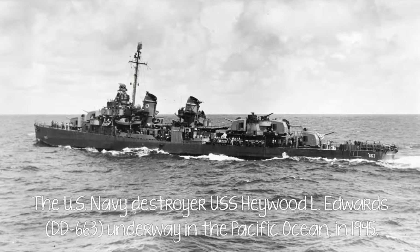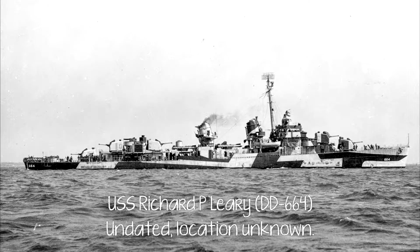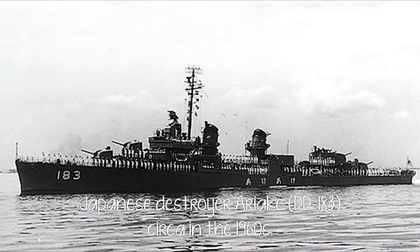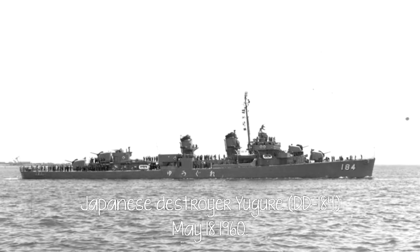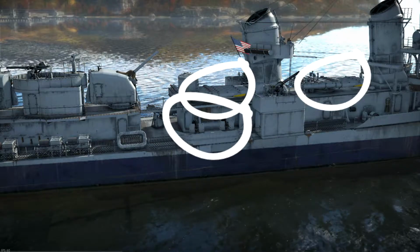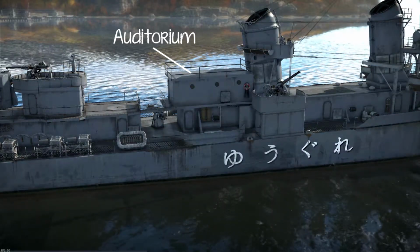In 1959, USS Hugh L. Edwards DD-663 and USS Richard P. Leary DD-664 were loaned to the Japan Maritime Self-Defense Force, where they would serve as JDS Ariake DD-183 and JDS Yūgure DD-184, respectively. Once in Japan, the torpedo launch tubes, the 20mm cannons, and one of the 5-inch guns were removed, and an auditorium was built, as both ships were used for training.